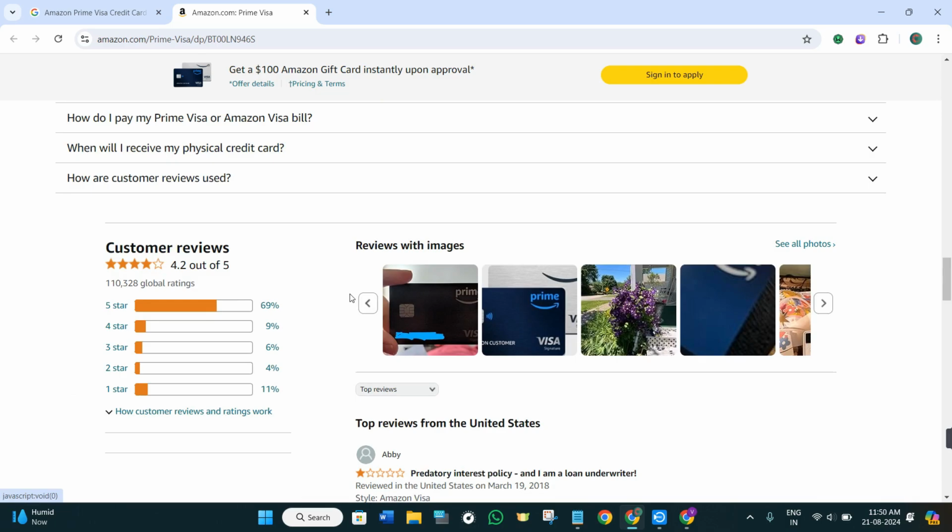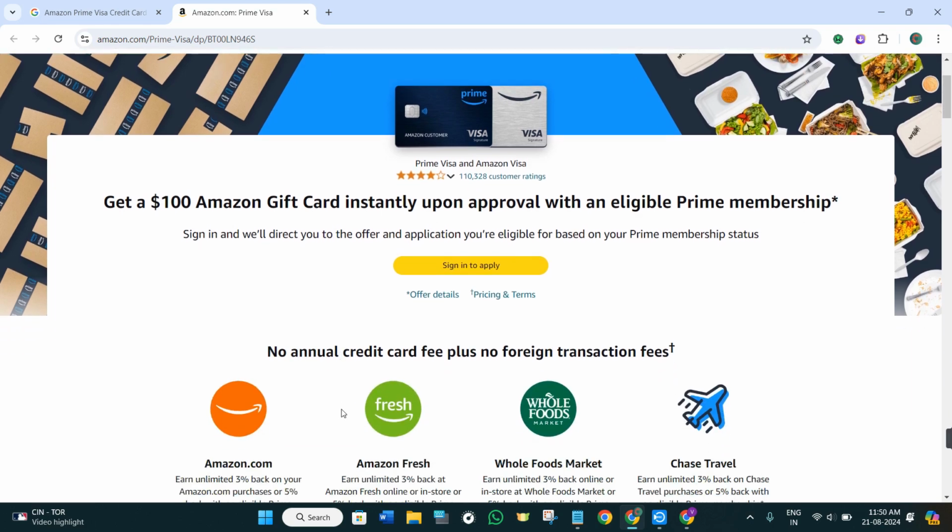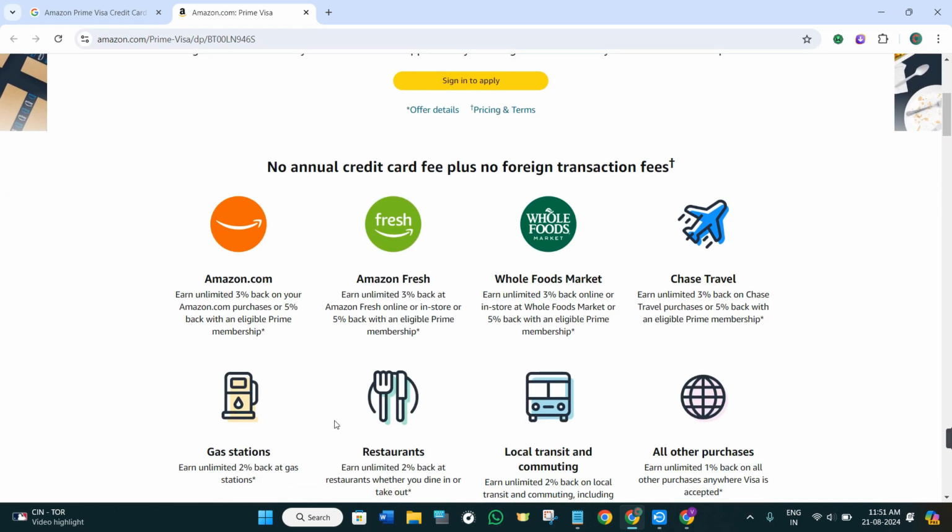Now, let's talk about the pros and the cons of this particular credit card. Starting with the positives, the $100 Amazon gift card you get upon approval is a nice perk with no spending strings attached. Plus, the 5% cashback at Amazon, Whole Foods, and on travel is a solid deal, essentially, if you are a frequent Amazon shopper. And the lack of an annual fee makes this card an easy one to keep in your wallet year after year. But on the downside, you will need to be an Amazon Prime member to access those benefits.